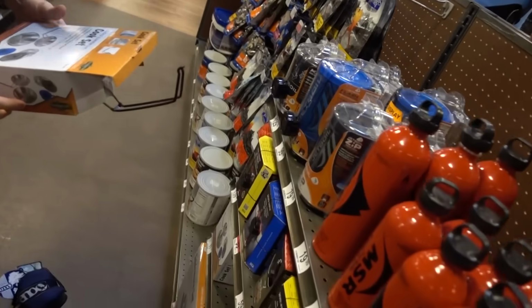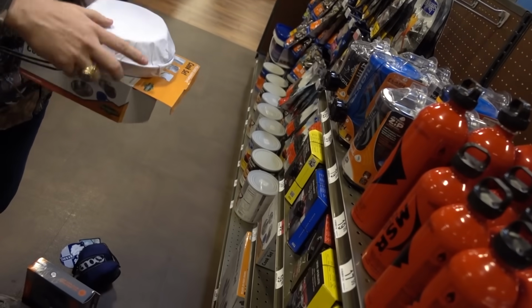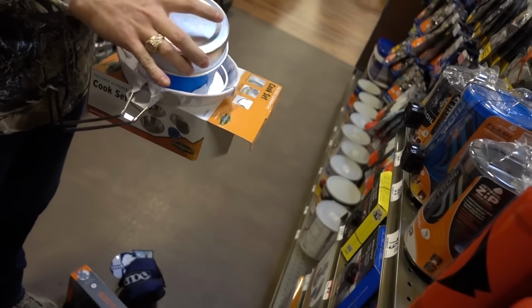So we're buying a little cook set. It's $11. That's pretty small. It is pretty small, but it's got some pans and stuff. We could boil water in that, ideally, and cook some fish. It's not perfect, but we're roughing it.